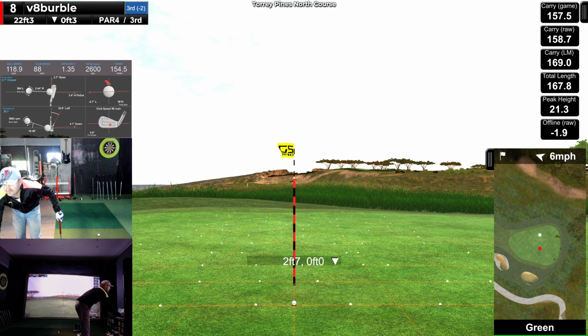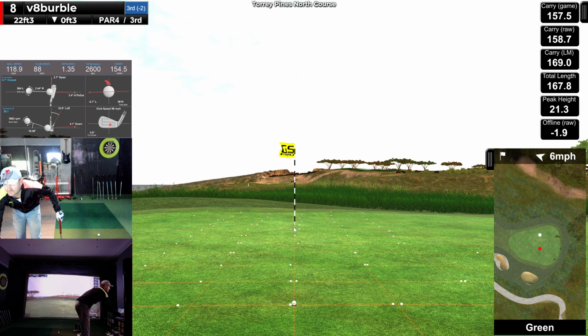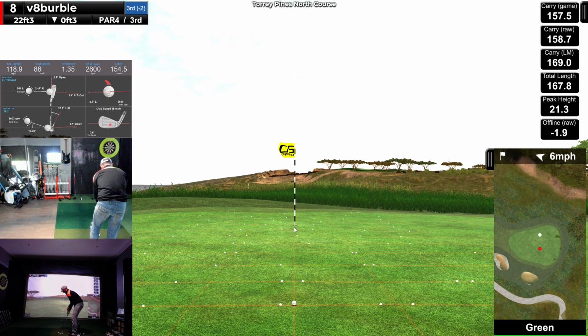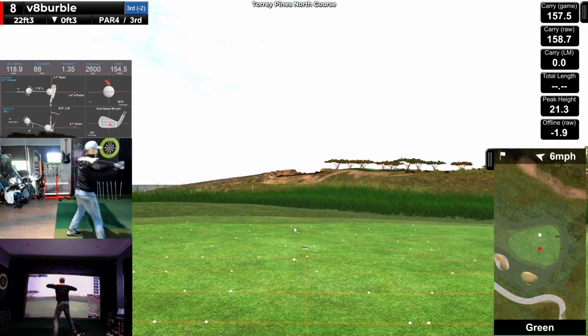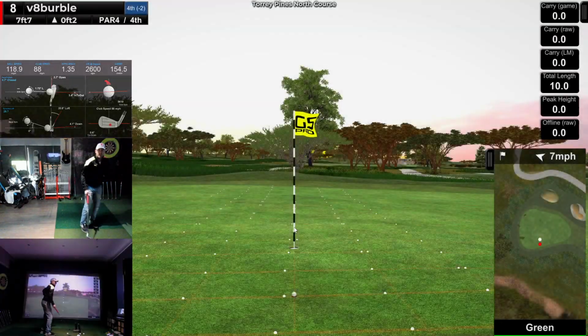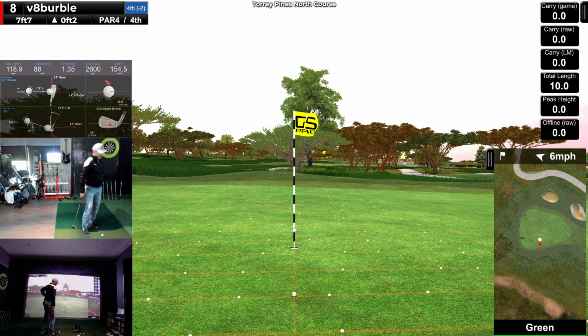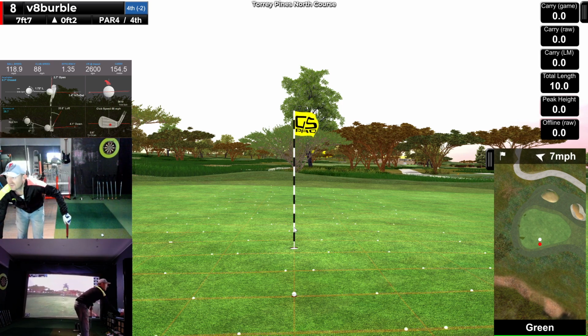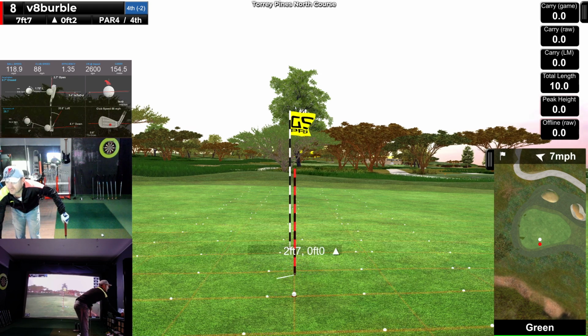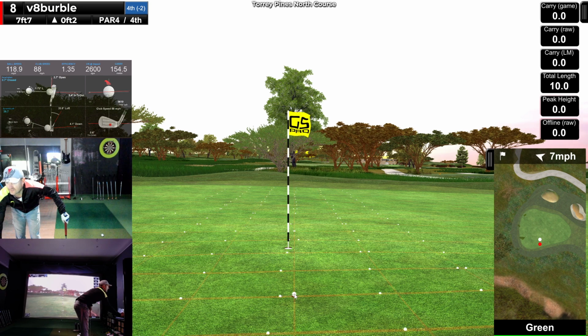Oh, that's pretty straight. This is hugely makeable. Hugely makeable. 19. Oh no, where's the gun left? I only hit that 1.7 left. Why did that dart left? I didn't feel for a second that it should have done that. Oh, now it's tough.